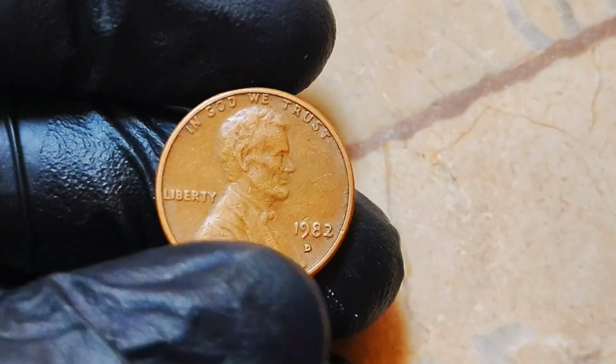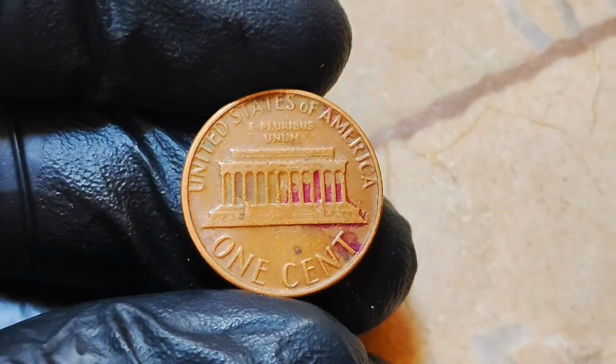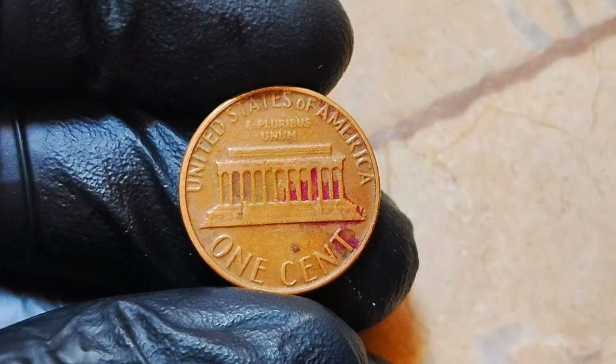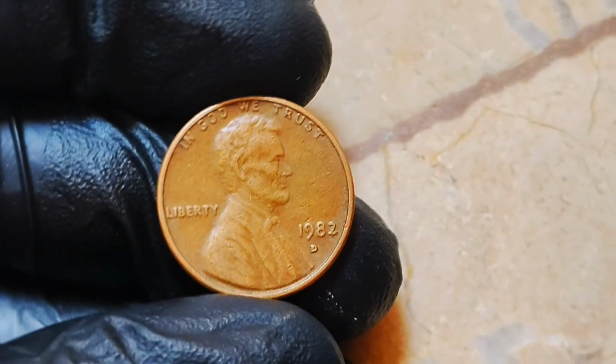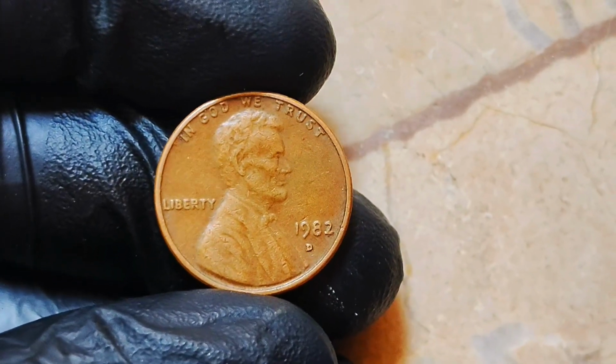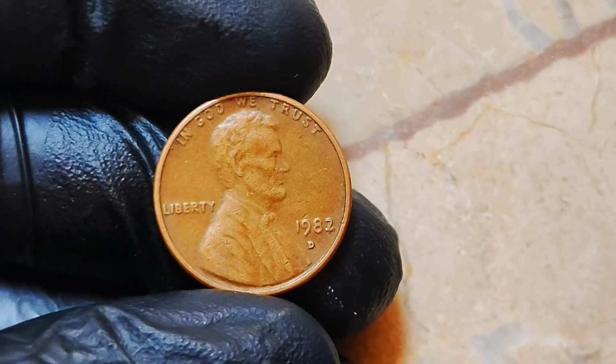Collectors were left stunned. One year, one coin, but more variations than almost any other penny in modern history, and at the center of it all, the 1982 D mint mark penny, hiding a secret so powerful, it turned 1 cent into a fortune. But what happened next stunned the entire coin world.